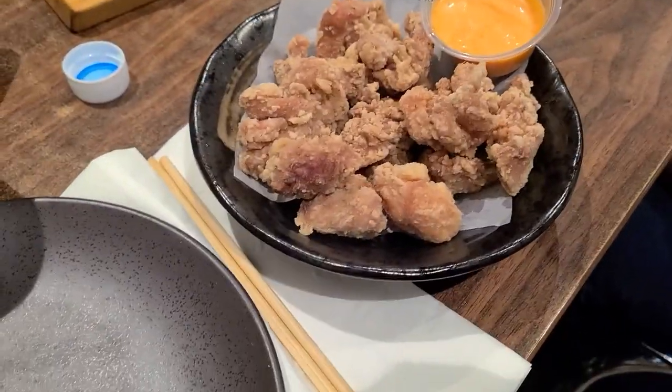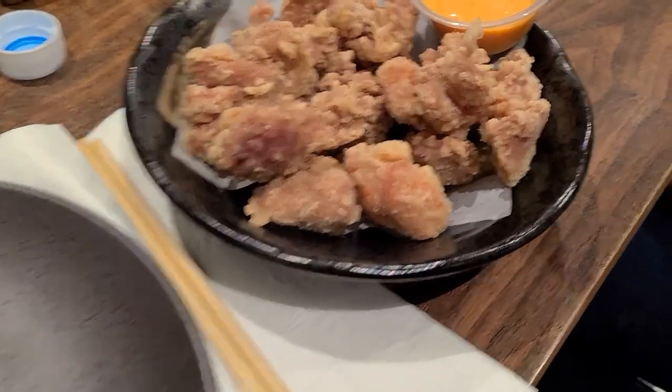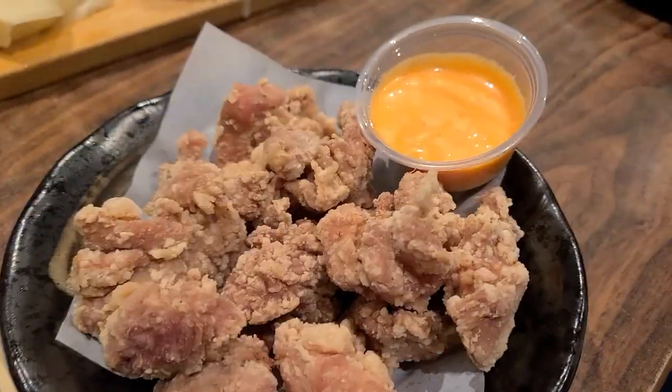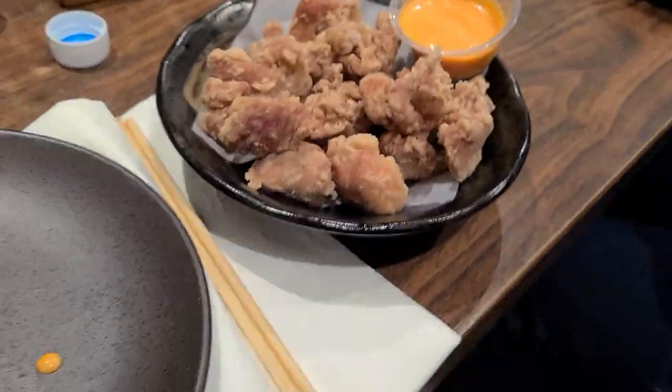Holy moly. Alright, so I had a chicken karaage. Pretty solid, actually, I think. Crispy, got the Taiwanese style batter, very fresh, and the sauce is good. It's like a spicy mayo, maybe. It's pretty good. I'll be back when I try the rest of the sushi.